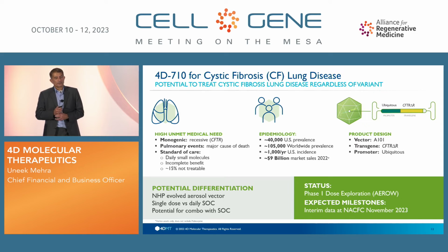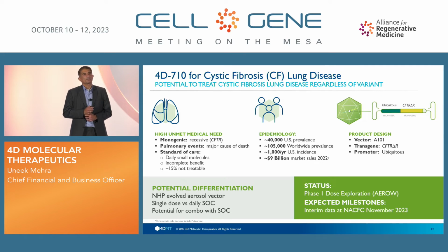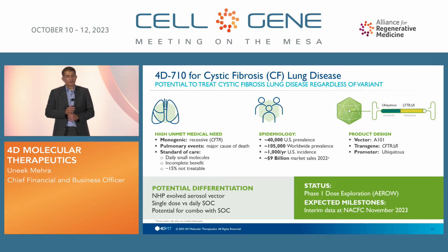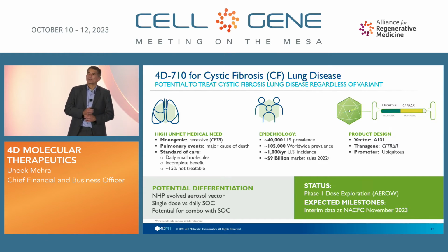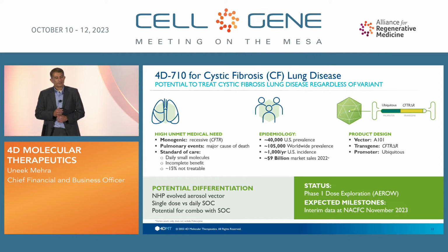So our approach here is to design a vector which has a truncated CFTR gene. That's the gene that is required to treat this population, fit into our capsid, which is the A101 capsid here. It's an aerosol version. So unlike the previous one, which was intravitreal, this is an aerosol version that we have, and the promoter is ubiquitous.